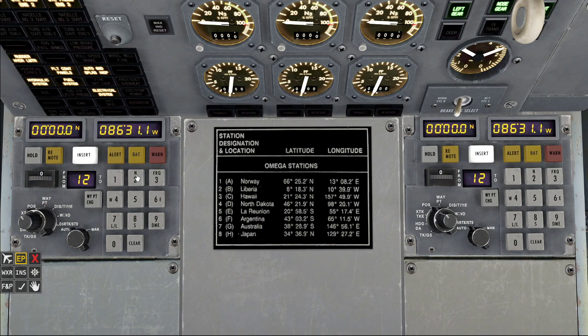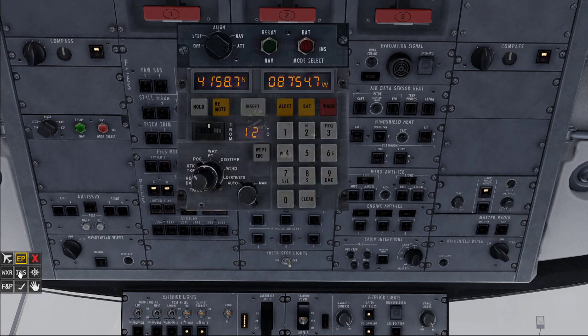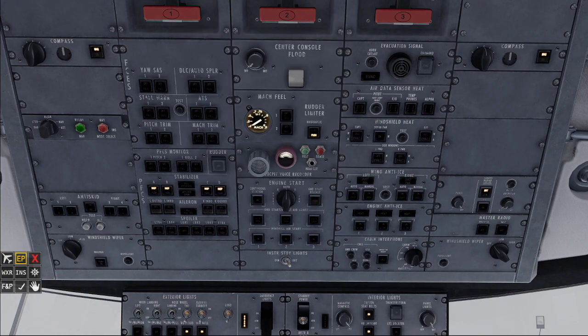It's north 41 58.5 and west 87 54.4. All right, that's where we're at. Now again, unfortunately, I can't click on that to get it to unlock, so I can't move it. There we go. A little bit of an inconvenience, but not a huge deal.